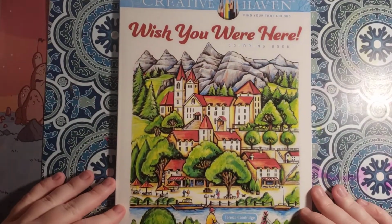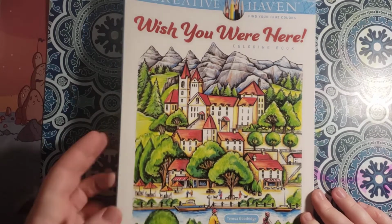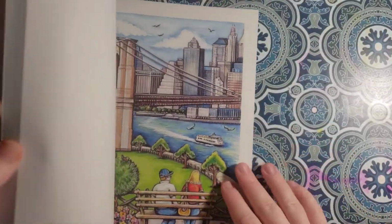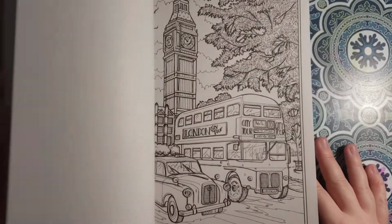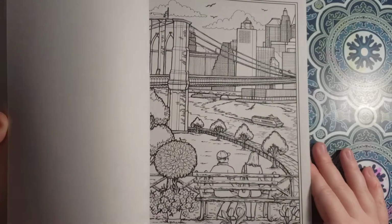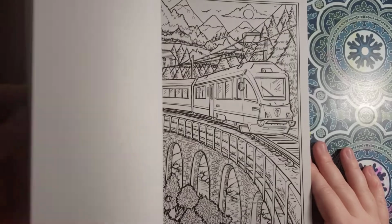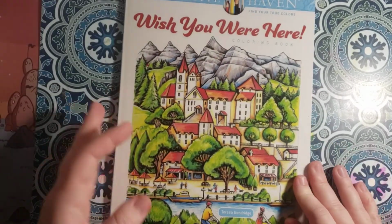Next one I have here is Creative Haven Wish You Were Here coloring book, which is by Teresa Goodrich. There is that first image, second image. These are just like different places around the world. So that was that one.